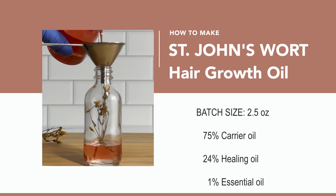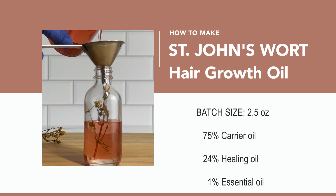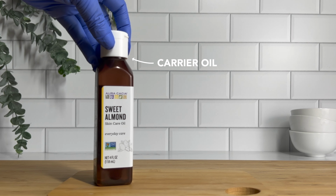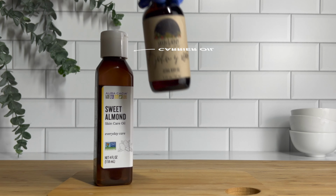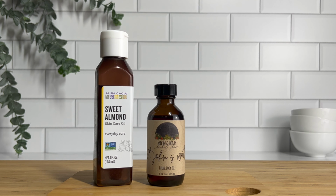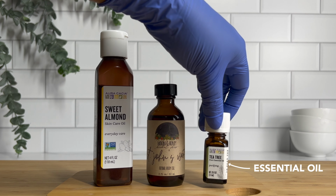So the first oil will be St. John's Wort hair growth oil. As you can see from the formula, it is very simple to make. I'm starting off with a simple carrier oil. I'm using sweet almond oil. For my healing oil, I'm using St. John's Wort. And then for my essential oil, I'm using tea tree oil.